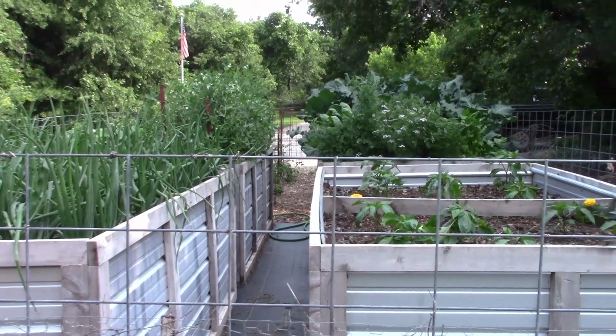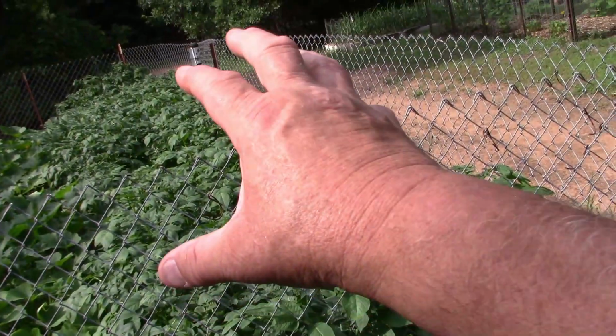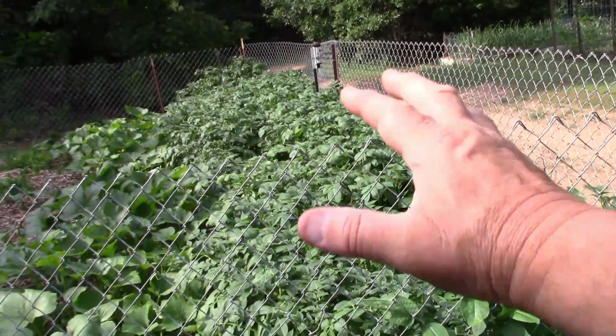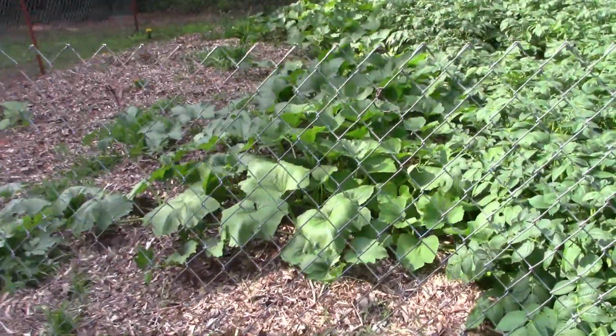All right, wait till you guys see this garden. Look at my potatoes. My potatoes were standing up about 4 foot tall, and they all started falling over, collapsing in. Look at my pumpkins. This has been 2 weeks.